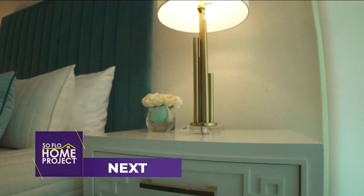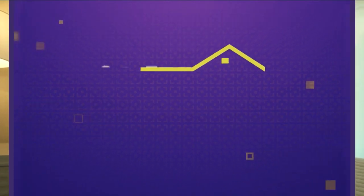Next, design ideas to create a resort-style guest room on SoFlo Home Project.